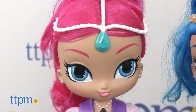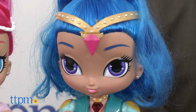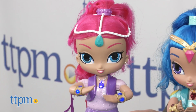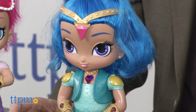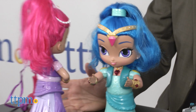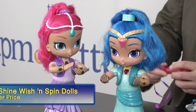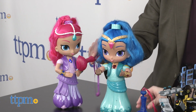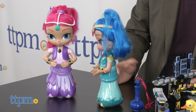It's a little bit like Amelia Bedelia, because they take everything literally, and these are genies in training, if you don't know the story, and they get into trouble because they take everything literally. Granting wishes doesn't always turn out the way they plan. And they spin, because these are the wish and spin dolls. They can interact with their genie bottles that they pop out of. It's a fun way to bring this show to life.